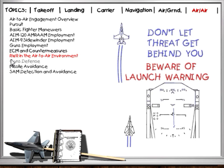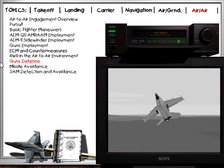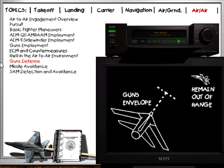A successful guns defense involves preventing the opponent from getting you in his guns envelope and, failing that, making yourself very difficult to hit once inside the envelope. There are two factors that define a guns envelope: range and position. The easiest to deny is range. If you don't get close to your opponent, they won't be able to gun you.